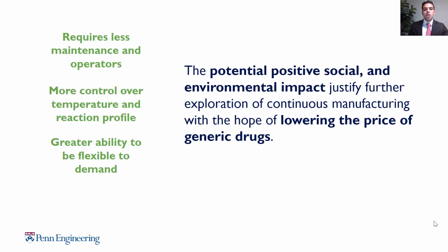In summary, not only does the continuous process result in lower equipment costs, but it requires less maintenance and fewer operators. The continuous process also offers more control over the temperature and reaction profile. Finally, there is a greater ability to be flexible to demand fluctuations.